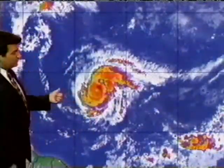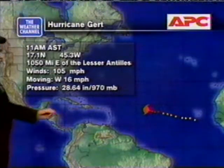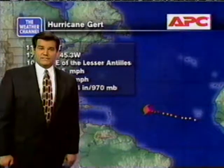This system is Hurricane Gert. It continues to move on. Right now you can see it moving away from the Cape Verde region off the coast of Africa, where it formed. Hurricane Gert is right now 1,050 miles east of the Lesser Antilles, with sustained winds of 105 miles per hour, and it is moving west right now at around 16 miles per hour.